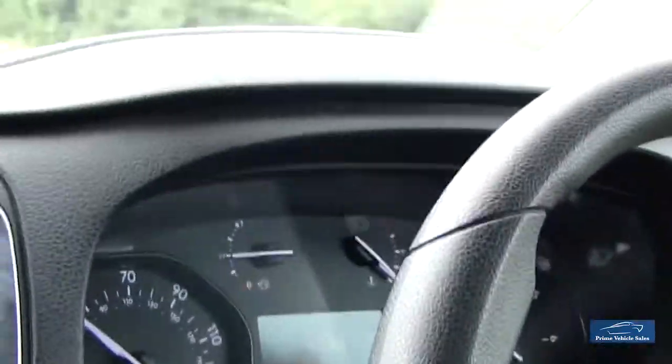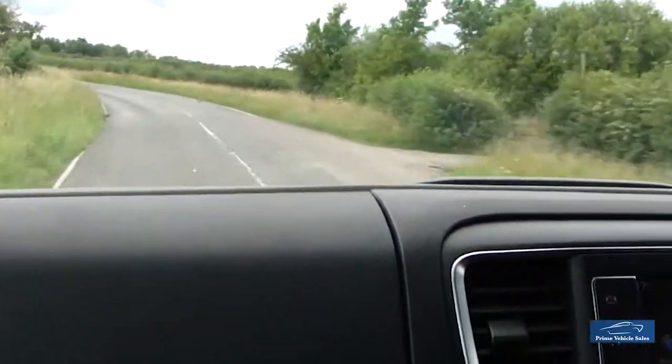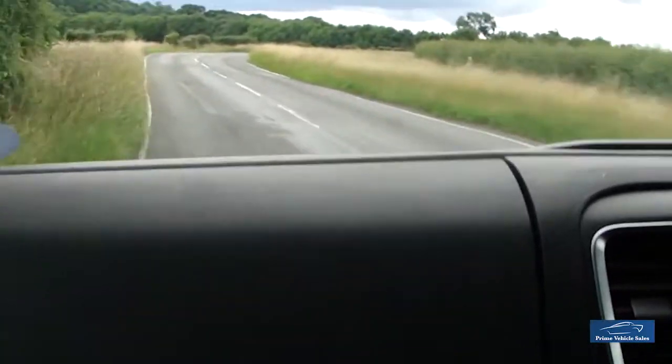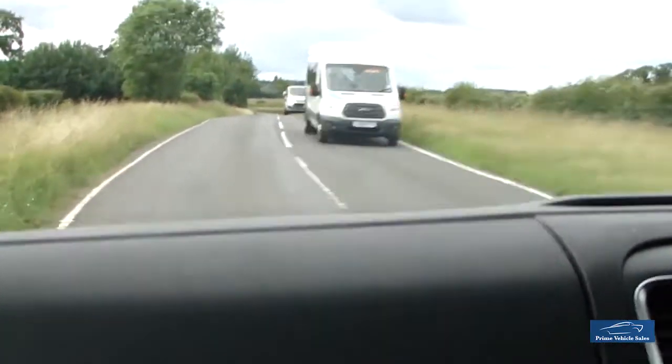In terms of how it drives, being as new a van as it is with the mileage it's done, it drives exactly as you would expect it to. It's nice and smooth, it's comfortable, economical, just like driving a car. It's sitting now comfortably. We can drive it, no squeaks, no rattles.